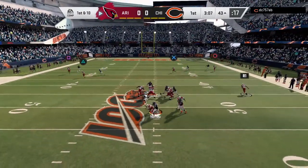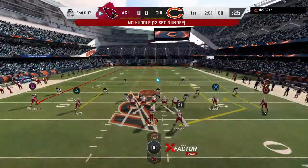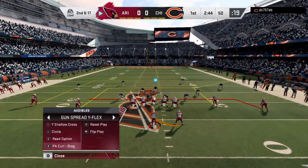First down, Murray. And he'll go down. The Bears get there for the sack. That's sacked by Khalil Mack. Now, following the sack, they'll look to make amends on a 2nd down and 17.